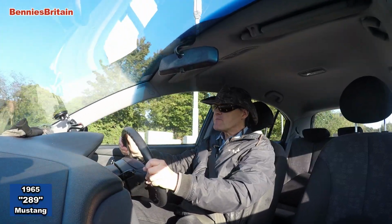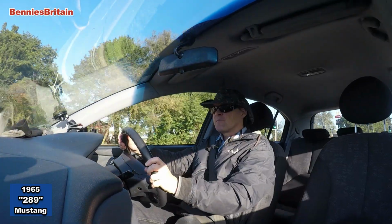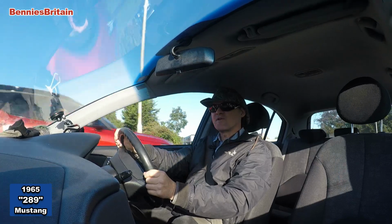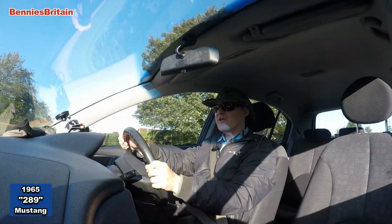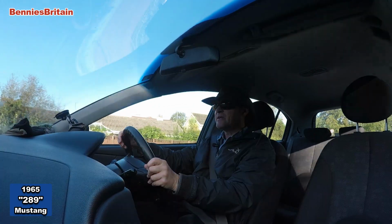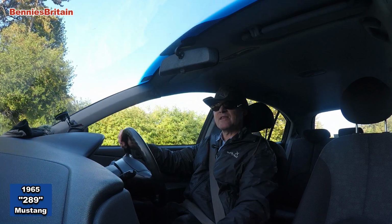Now today, we're going to have a quick look at a Ford Mustang. But not any old Ford Mustang. A 1965 Ford Mustang 289 high-powered K-code car. This is the model that inspired Carroll Shelby to build his famous Mustang Cobra GT350.